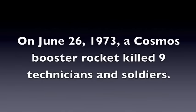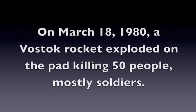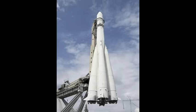On June 26, 1973, a Cosmos booster rocket killed 9 technicians and soldiers. On March 18, 1980, a Vostok rocket exploded on the pad, killing 50 people, mostly soldiers.